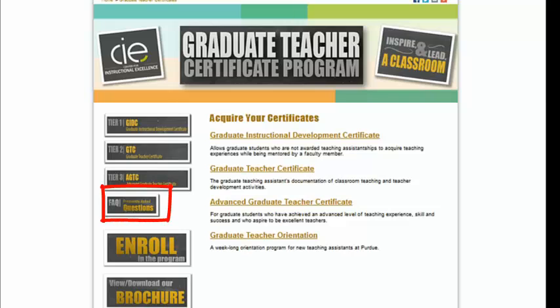There is also a button to pull up answers to frequently asked questions and one to download a PDF of the certificate brochure. Click on the Enroll button to open a form in which you enter a few details about yourself. We use this information to enroll you in the Blackboard site for the certificate in which you are interested. In Blackboard, you will find the application form with complete details on the criteria.